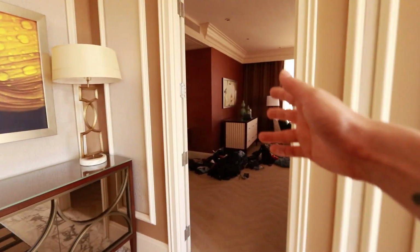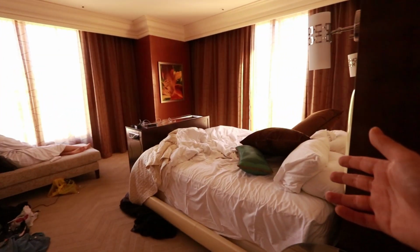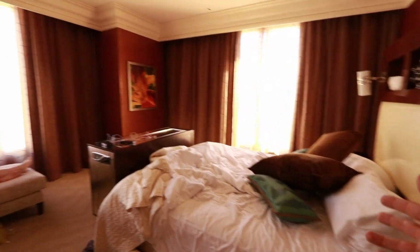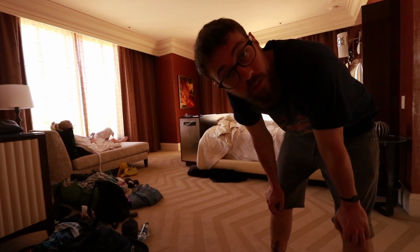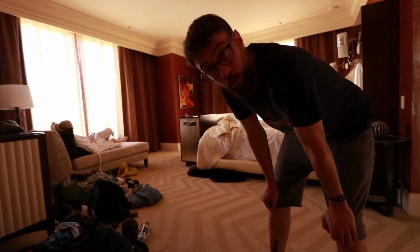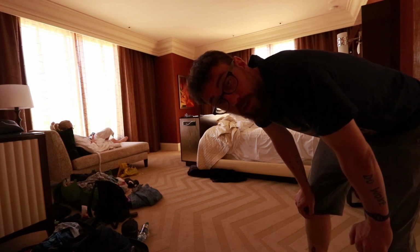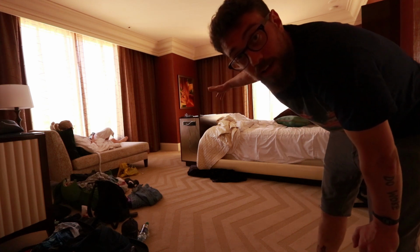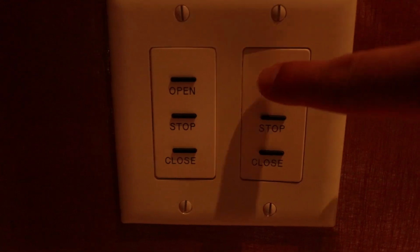And then we go through to the bedroom, which is very messy. I think someone will come and clean it all for us. The bedroom's obviously probably the room we'll be using the most, considering we're not really in our hotel room unless we're sleeping. And it also has incredible views. Also, I didn't show it in the last room, but all the windows have these automatic curtains, which are controlled on a switch over here.